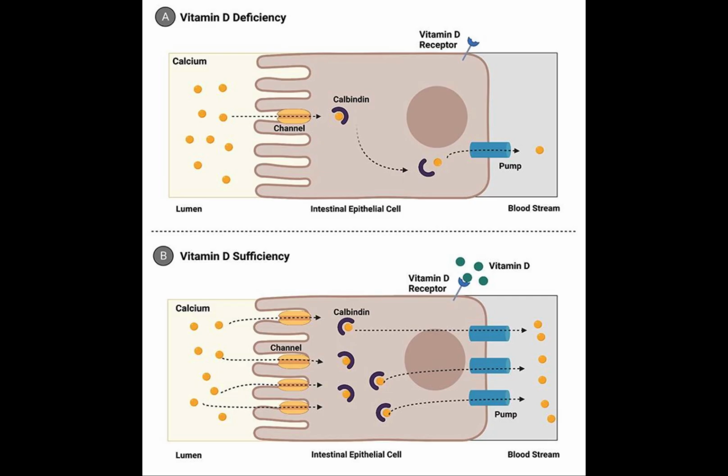So what happens in figure A in vitamin D deficiency? So there is less vitamin D receptor activation, less calcium channels, less calbindin, less calcium pumps. As a result, less calcium enters the cell, less calcium is transported across the cell, and less calcium reaches the blood. So therefore, there is decreased calcium absorption from the intestine, which causes a decrease in serum calcium, which causes an increase in parathyroid hormone, and it leads to secondary hyperparathyroidism. So then parathyroid hormone tries to maintain serum calcium by increasing bone resorption and increasing renal calcium reabsorption, and this leads to bone pain, osteomalacia, muscle weakness, and increased risk of fracture.